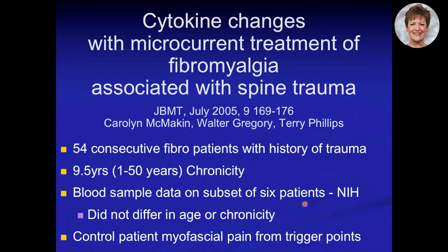I took 25 of those cases and presented them at grand rounds at the National Institutes of Health in Washington, D.C. This sample subset, I presented the 25 cases. They were representative in age and chronicity. And out of that 25 cases, a chemist at NIH analyzed blood sample data on a subset of 6 patients. And these patients were likewise representative of the whole group. So we can say pretty much with confidence after 13 years that we can treat successfully fibromyalgia associated specifically with spine trauma.